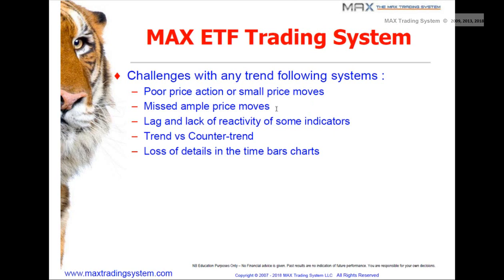We can miss some movement, and sometimes you can miss ample movement, because don't forget that an entry setup is a set of conditions to be fulfilled. But if a portion of these conditions are made with the behavior of some tools or indicators, sometimes the price moves so fast that the indicators are lagging, and they don't give us the opportunity to catch these movements. And consequently, we may have some lack of reactivity of these indicators.